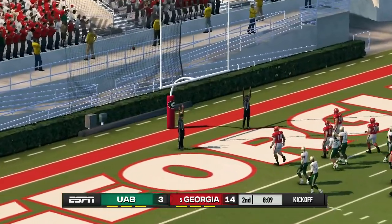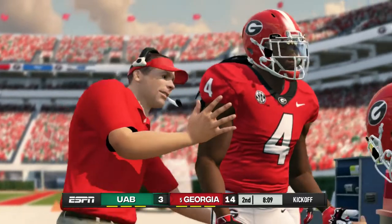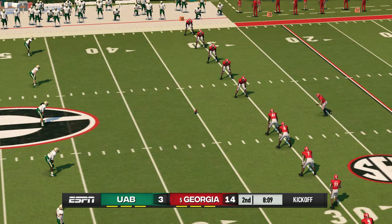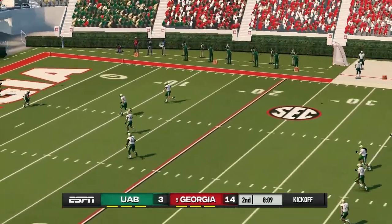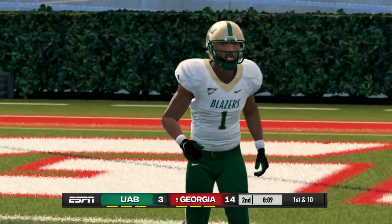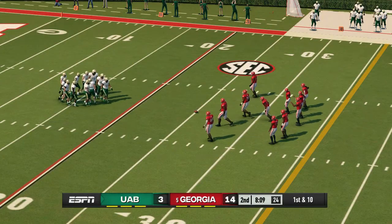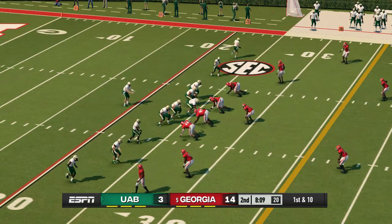Splits the uprights with the extra point. A six-play, 57-yard drive, and they come away with 7 points. Boy, this offense right now is just being physical, really controlling the line of scrimmage, and it's opening up some nice big lanes for the running backs. And it goes into the end zone, down for a touchback. It was a pretty one-sided first quarter, but I wouldn't be surprised if things changed in a big way before halftime. Five wide.